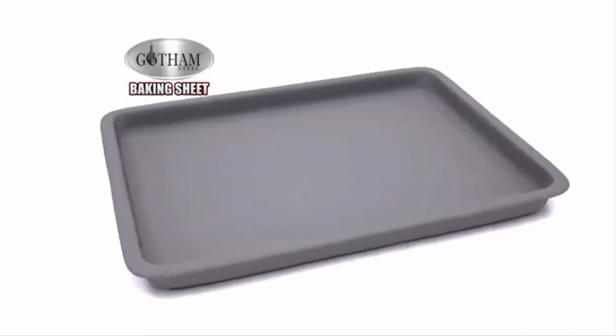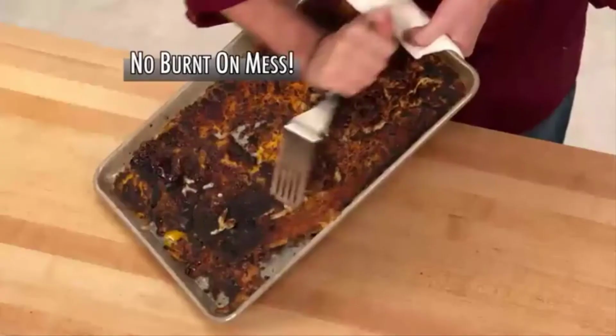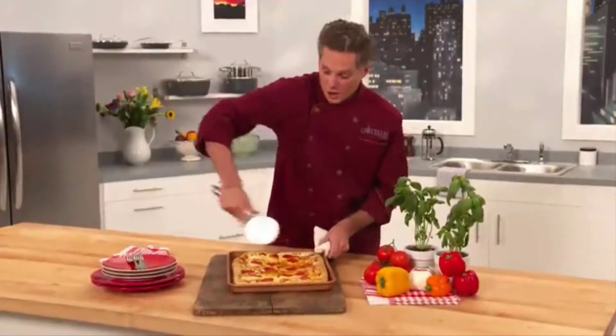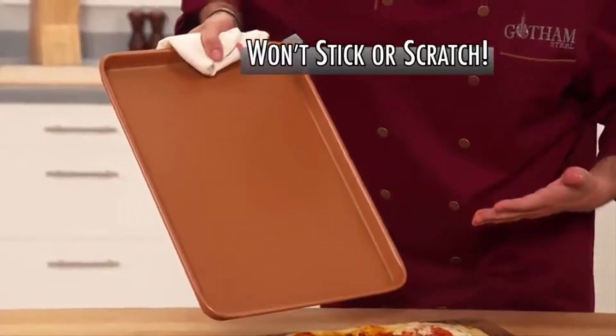Our Texturra surface combines super strong titanium with super slick ceramic, so no more burnt-on messes. Broiled cheese slides right off this pan. This pan is so strong I can jump on it. Wow! Even use metal utensils like this pizza cutter right in the pan. Everything slides right out. And look, not even a single scratch.